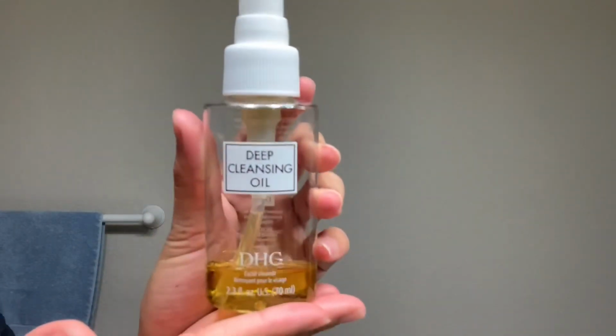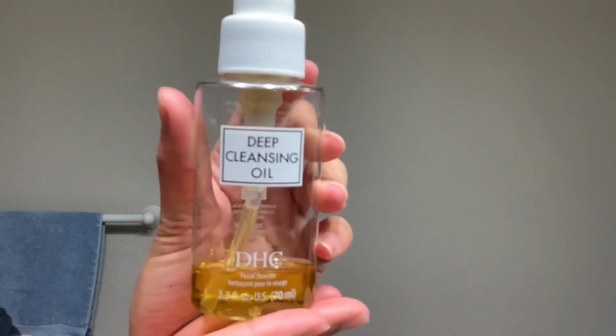It's lasted me a long time, and all you need is a couple pumps and you just spread it all over the face, and it's just gonna break down all your makeup before you go on with your cleanser. So I'm gonna pop off my lashes and then I'm gonna go ahead and put this on. No lash looks. So this is the oil, and I'm just gonna pump a couple pumps into my hand just like that, and then right away I'm just gonna go in and begin to massage it all over the face. And you see immediately it just starts to take off the makeup.